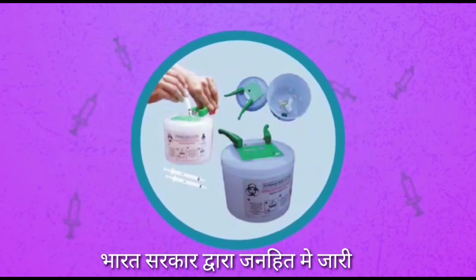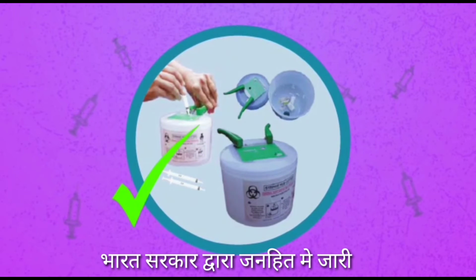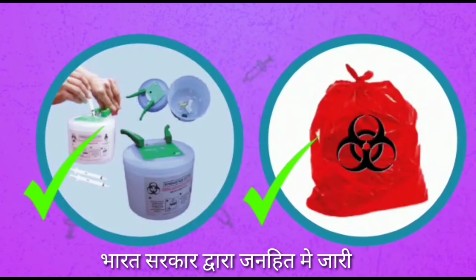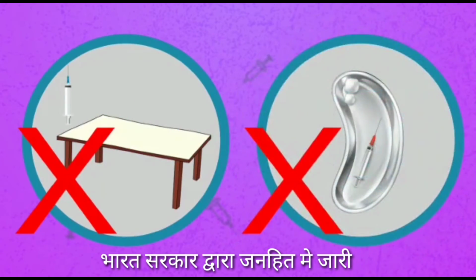Immediately after injecting the beneficiary, the AD syringe must be cut from the hub using the hub cutter and the cut part of the syringe put in the red bag. Do not put the syringes on the table or on a tray after the injection.